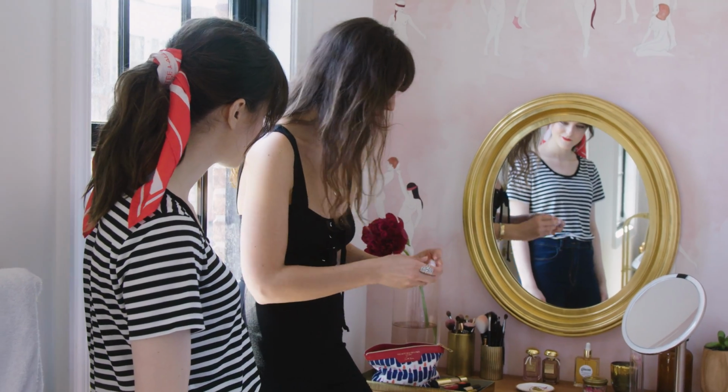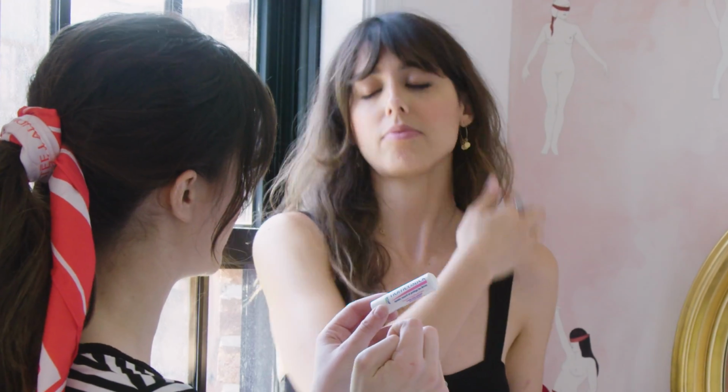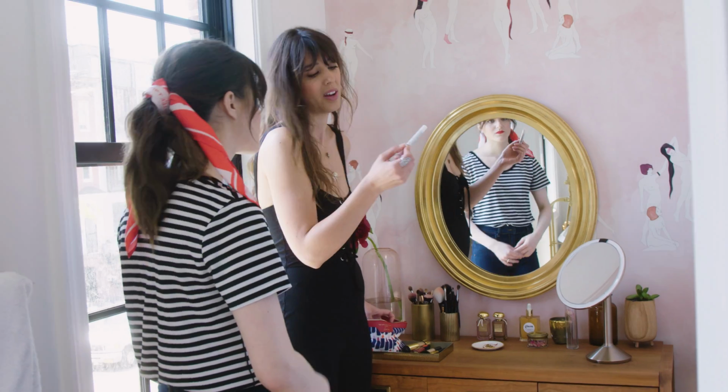This is my favorite lip balm on earth. What is it? Oh, the homeostasis. This is what you can get in a French pharmacy, right? Okay. So I buy like 20 of them. It's super used, but it's the best. I don't use the Homeoplasmine tube because it dries my lips more, but this is actually amazing.